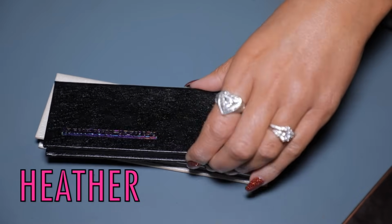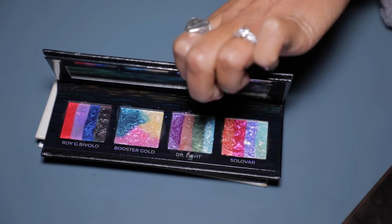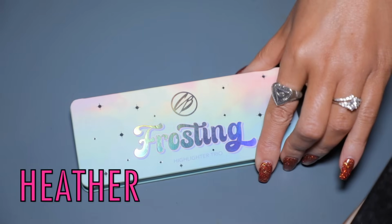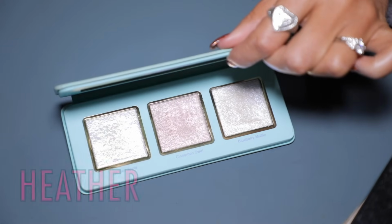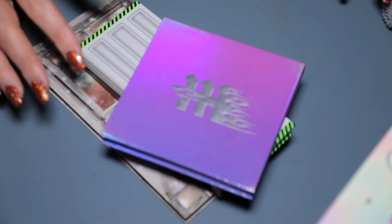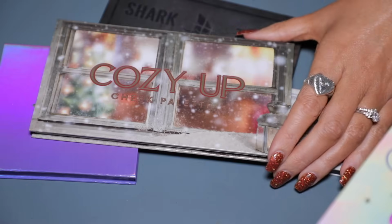And then Rainbow Raider, we have 4 powders in like chaos shades. I love them. I also have one face product from Cosmic Brushes. This is the Frosting Trio. So 3 beautiful shifty highlighters. So pretty. Then let me pull in and show you my Martine Cosmetics palettes. Oh, I have this stacked with them.